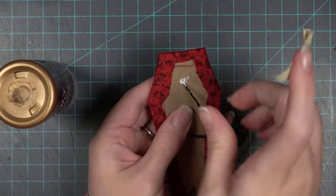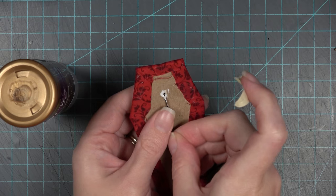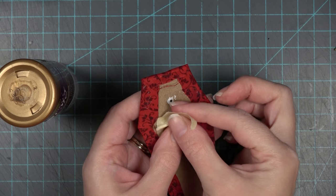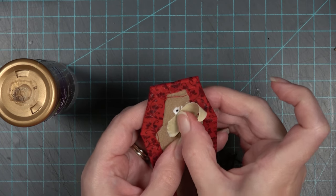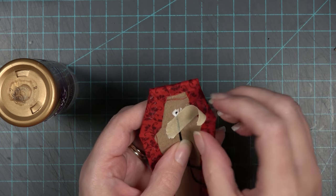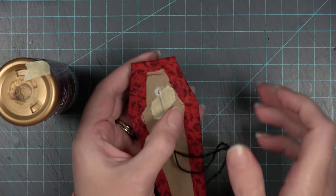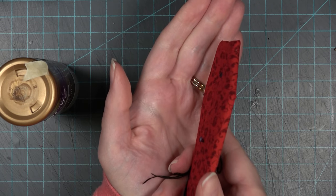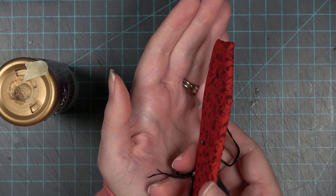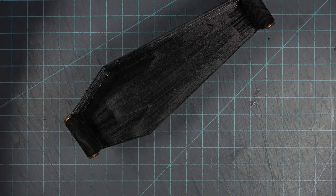Once all three button strings are pulled through, I'm just going to pull it fairly tight, but not enough to make any of the fabric or anything pull through. And I'm going to add glue to the spot where the string is coming out, and then I just add some masking tape to hold it there until the glue has time to dry. And this has been my process for everything that I have tufted in the past, and it seems to work really well. I haven't had any buttons or any tufting come undone.